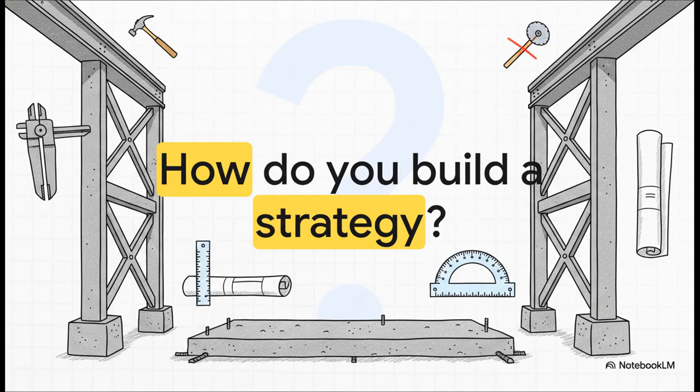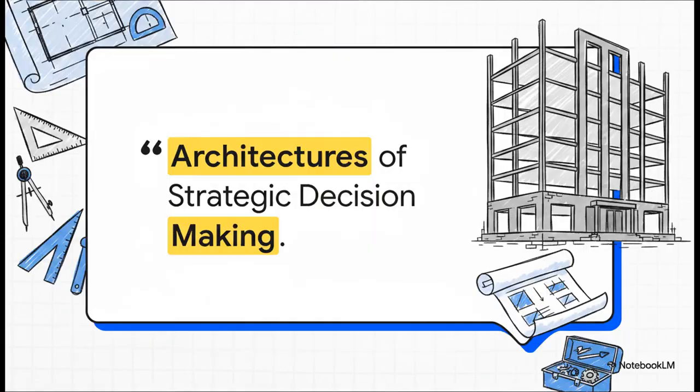I mean, you wouldn't use a hammer to cut glass, right? And you absolutely shouldn't use the wrong framework to make a critical, high-stakes decision. Our source text for this explainer uses a very specific and honestly very powerful phrase to describe this whole concept. It calls this the architectures of strategic decision-making. I absolutely love that word, architectures. It perfectly anchors the builder metaphor we're going to be using for the rest of our time together.